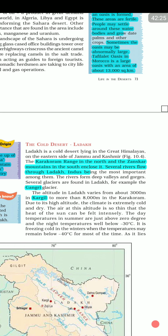Alright, so Ladakh is a cold desert lying in the Great Himalayas on the eastern side of Jammu and Kashmir. The Karakoram range in the north and Zanskar mountain in the south enclose it. Several rivers flow through Ladakh. The difference between the Sahara and Ladakh is that Sahara is a hot desert, Ladakh is a cold desert, right?